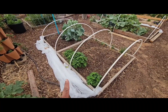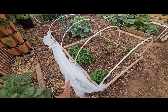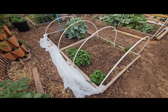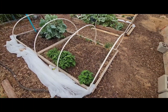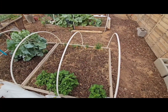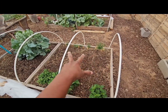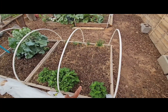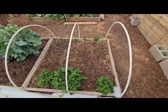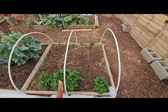Okay, so this bed I decided to cover with some row cover, and the reason is because of the birds, and I was determined to get something growing in here for the fall. So if you watched my 20 plants I wanted to grow this fall, beans was big on the list, and so this has about 60 something bean seeds planted in here, believe it or not.